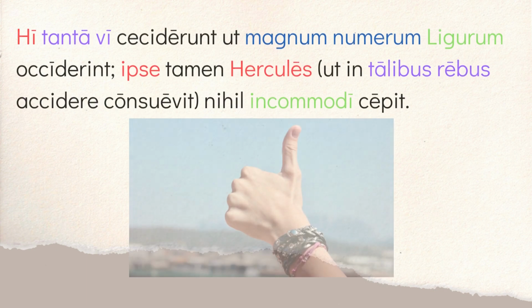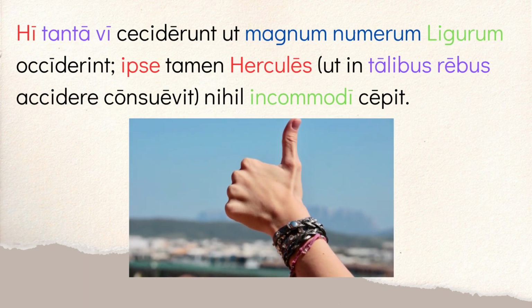Okay. Then you have he tanta vi ceciderant ut magnum numerum legurum occiderent. Ipse tamen Hercules ut in talibus rebus accidere consuevit, nihil incommodi capit. Okay, so these, meaning the rocks, right, the sort of hailstone, that's the last thing we were talking about. These fell, ceciderant, with such force, so tanta vi, with such force. Now the such there, the tanta, the sort of qualifier, is setting up a result clause, which is why you have the ut there. And it's also why you have occiderant, right, the subjunctive. So they fell with such force with the result that, or so that, they killed occiderant, magnum numerum, a great number of Ligurians. So they get killed by these giant hailstones.